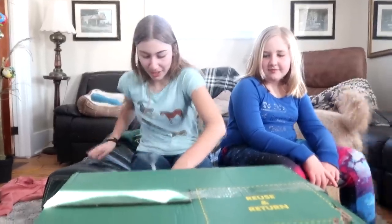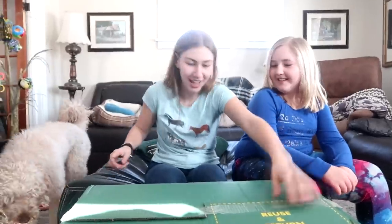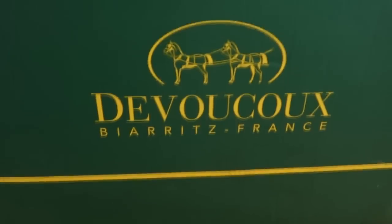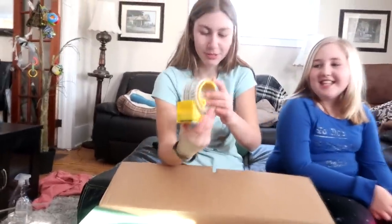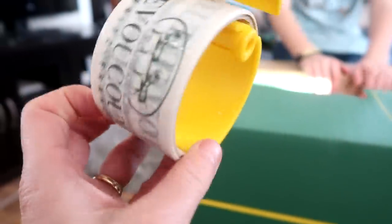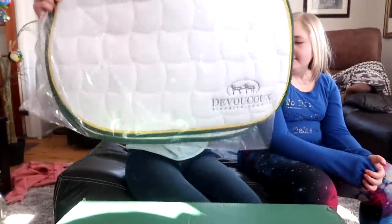So this saddle came from France, and I'm gonna spend 5 hours opening it because I want to make the moment last. And I'm slow at opening. This is my first ever custom saddle. Devoucoux tape. Wait, are you supposed to get that? I'm not sure. Probably not. Has anybody ever got that? Yes! First thing out of the box is a saddle pad.